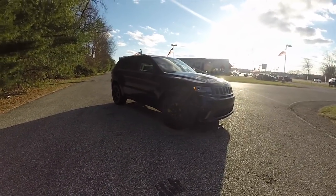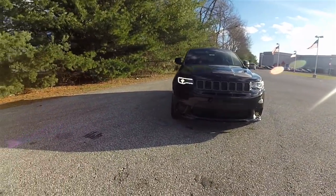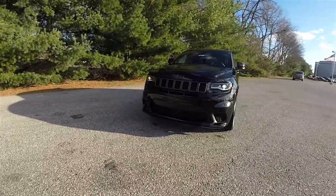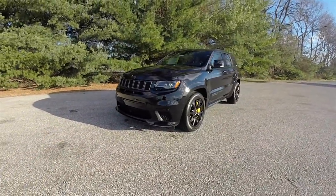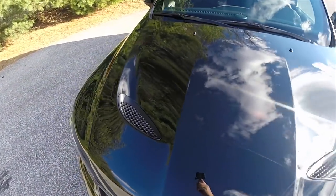Handling is managed by the exclusive Bilstein competition suspension with active damping control and with control arm front and multi-link rear suspension system, capable of 0.89 Gs on a 300-foot skid pad. Impressive for a vehicle that weighs just shy of 5,300 pounds.